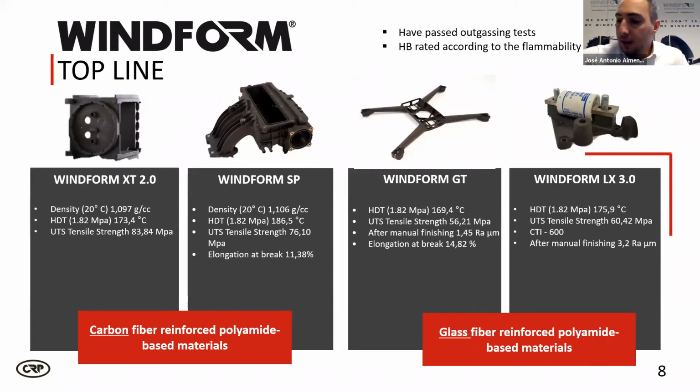On the other side, we have Windform LX 3.0, which is another glass fiber reinforced material. It's very useful when we are talking about mounting electronics. This is a case study from our partner company, Energica Motorcycles, developing electric superbikes. In this case, it was a fuse support. There was a high voltage passing across this component. The fact that it was CTI 600 index certified helped in developing this component.